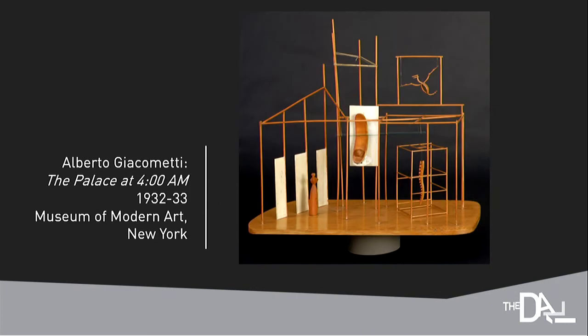And then there's one more piece, which is much more haunting in a more provocative, kind of enigmatic way. This is called The Palace at 4 a.m. It was created the following year, also by Giacometti. And it's basically a sort of architectural outline where there are these strange little objects that are at play, very much like a dollhouse. And there seems to be a woman standing here.